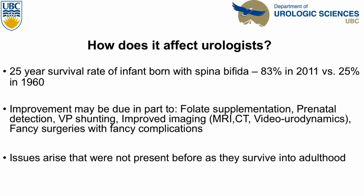There are many conditions in pediatrics where patients need reconstruction, as I mentioned. One of those would be bladder exstrophy, or in some cases, some kids born with valves will eventually need a bladder augment at some point. But the largest proportion of patients that get these surgeries are actually those with spina bifida.